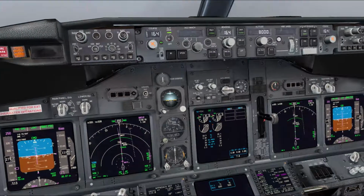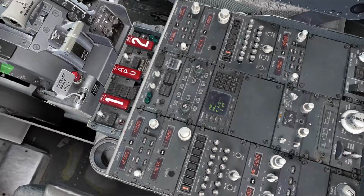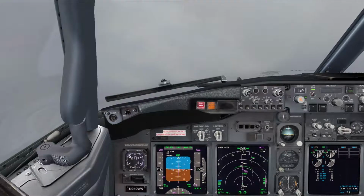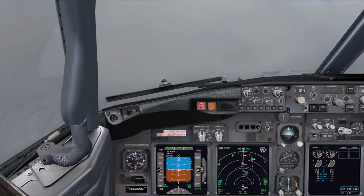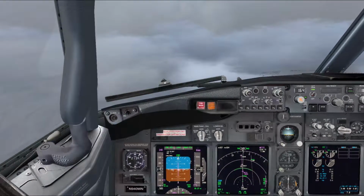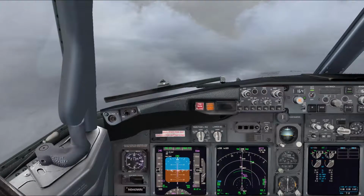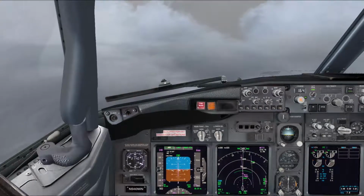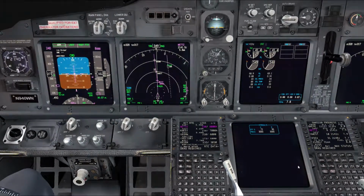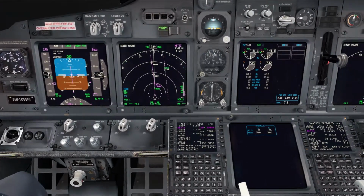And FedEx 477, turn left heading 340. Climb maintain 4,000. 340 up to 4,000, FedEx 477. Southwest 5238, radar contact. Continue descending via the HAWKZ6 arrival. Expect ILS 16 right. Is that what you want? Yes, sir, that would be great. HAWKZ6 and 16 right for Southwest 5238. Cargo 775, wind 160 at 5, runway 16 center, cleared to land. Runway 16 center, cleared to land, cargo 775.